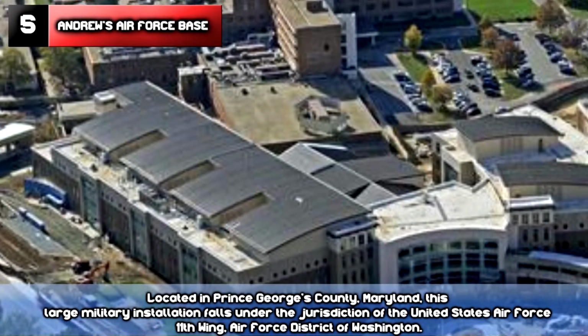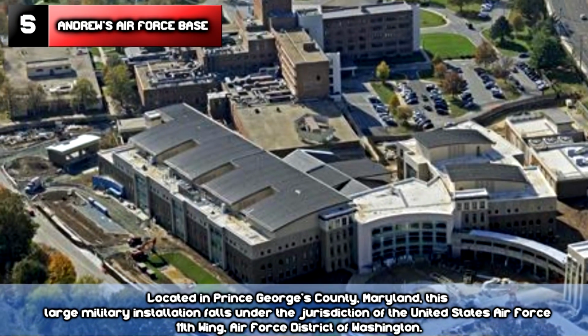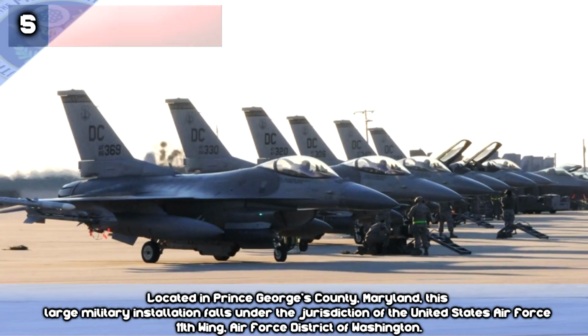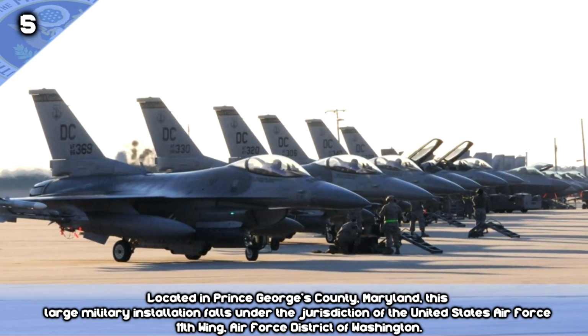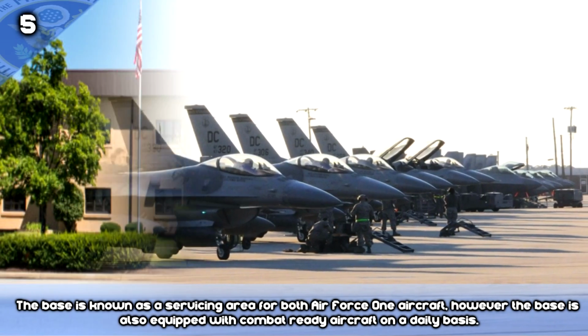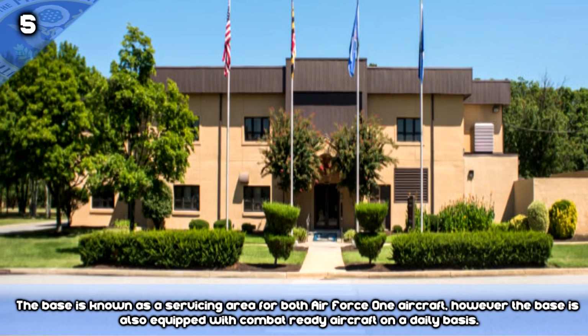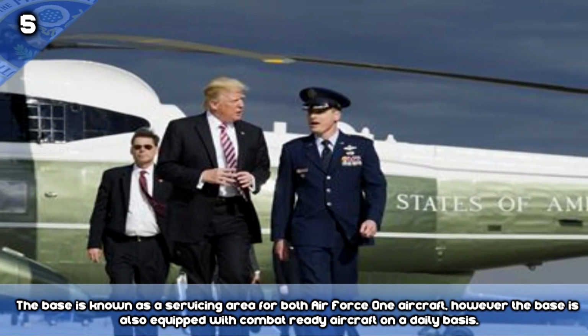Located in Prince George's County, Maryland, this large military installation falls under the jurisdiction of the United States Air Force 11th Wing, Air Force District of Washington. The base is known as a servicing area for both Air Force One aircraft, however the base is also equipped with combat-ready aircraft on a daily basis.